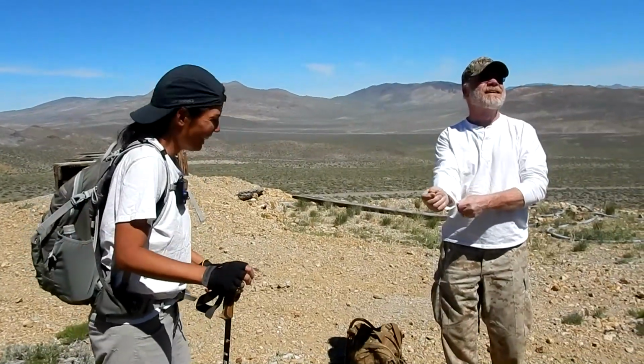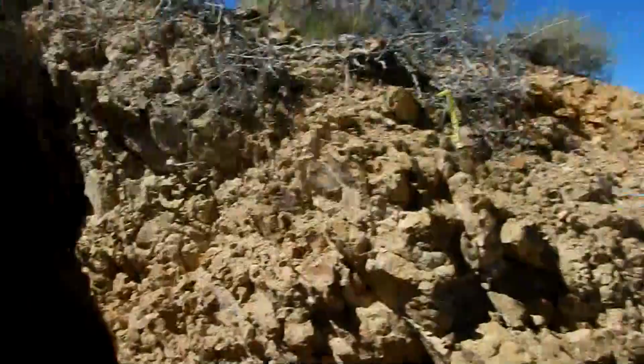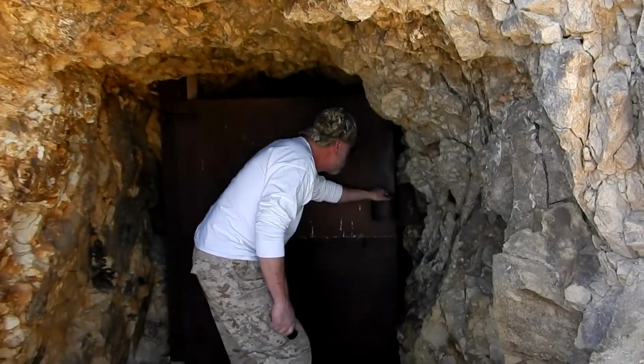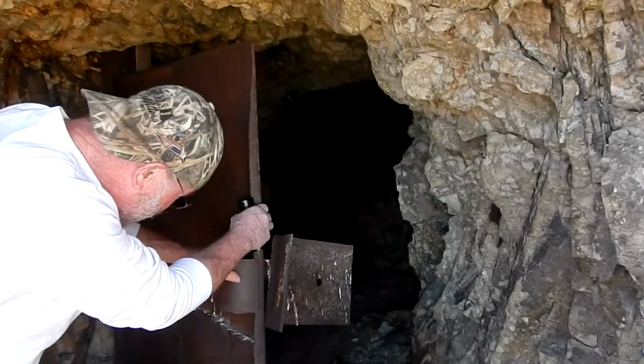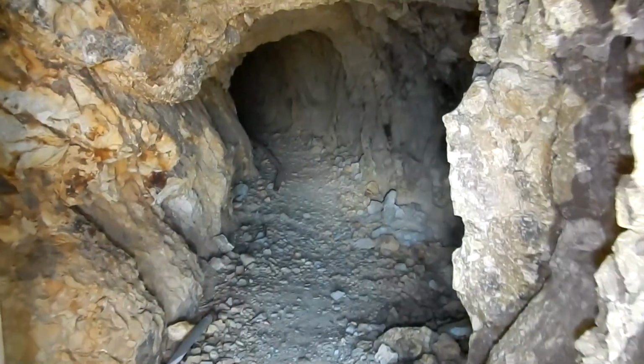Okay, here we go. We're going to explore the adit at the Marianne Mine. We got our friend Rod with us today and Julie. So here we go, Rod. Let's go see what we find inside the mine. Okay, Rod, open her up. What do we have? Okay, let's go see what we have in here.